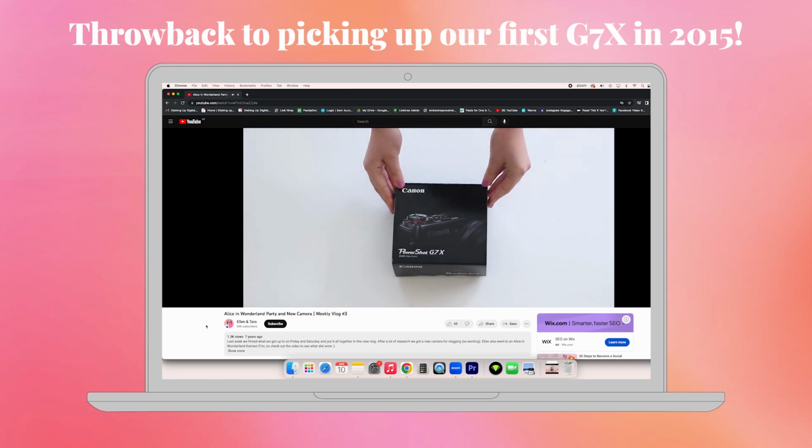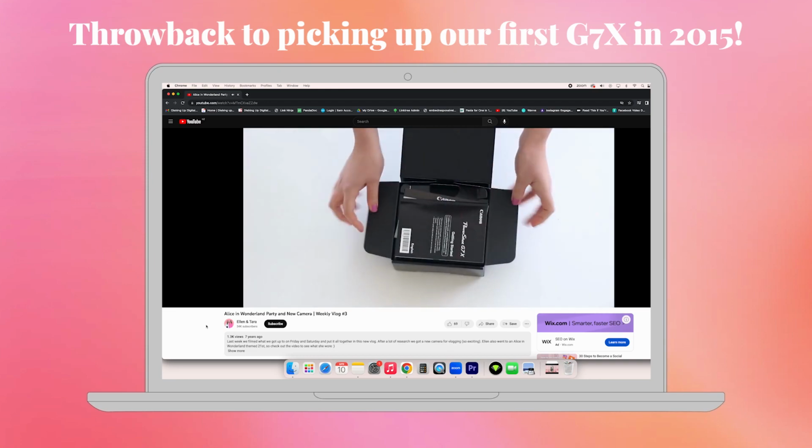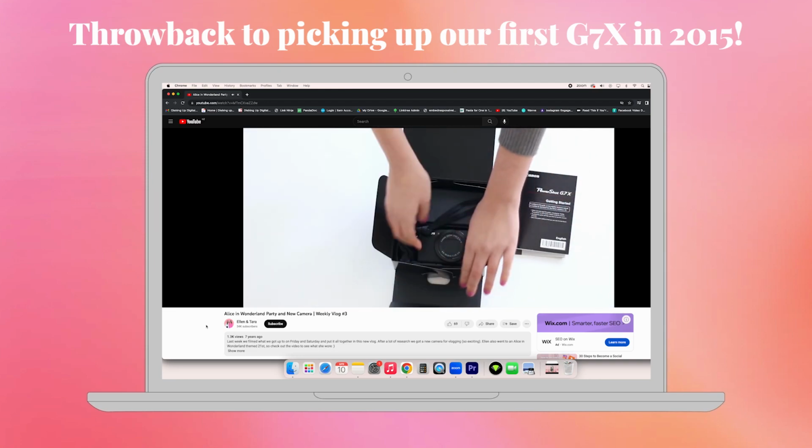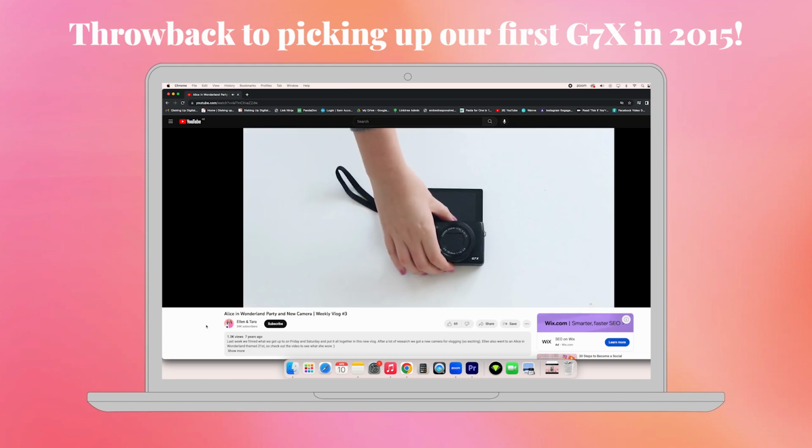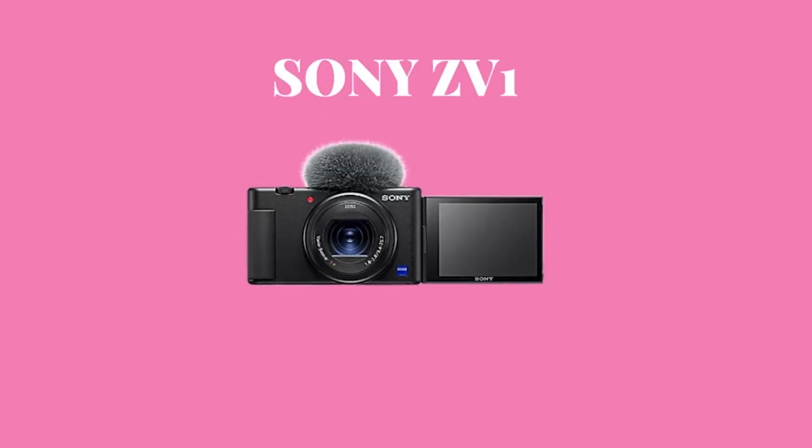We also both have little point and shoot vlogging cameras. Alan's got the classic YouTube G7X. I recently got my own vlog camera, and I actually went the Sony route after being such Canon girls for so long. When I did the research on the different models out there, the Sony ZV-1 just had a lot of what I was after.